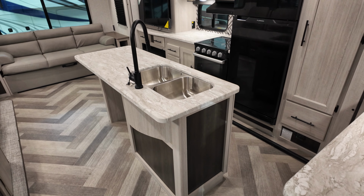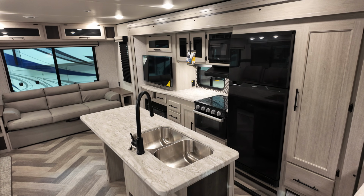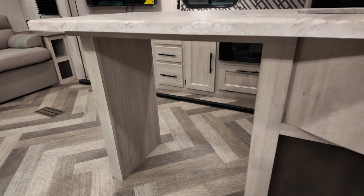But man, right here, I love the flooring. I just think it looks really nice. The colors are pretty neutral, but dual opposing slides. You also got this really nice island right here. So not only is it big, but you got that gap to make it a little bit more functional.